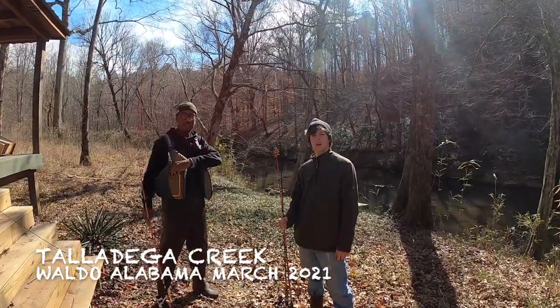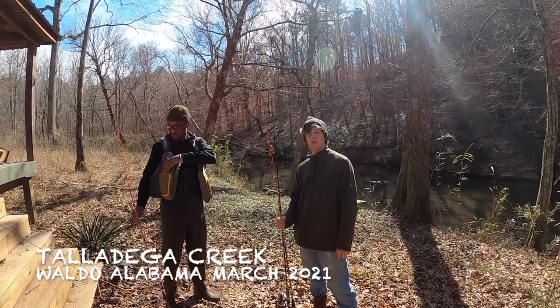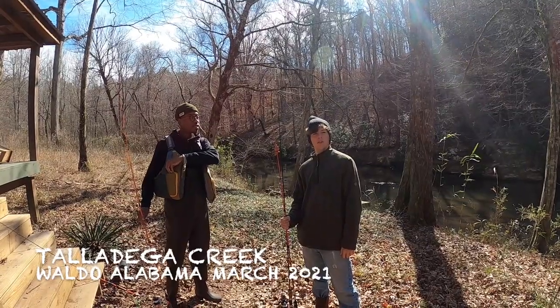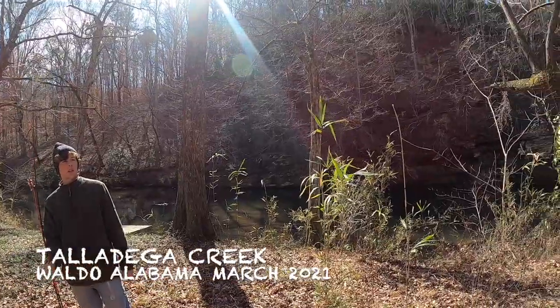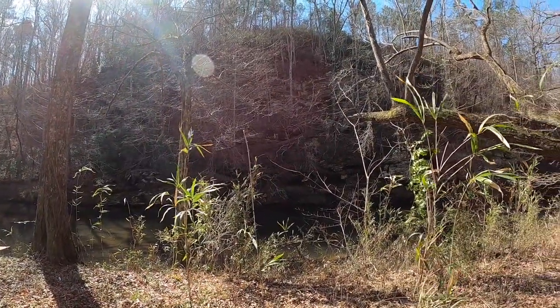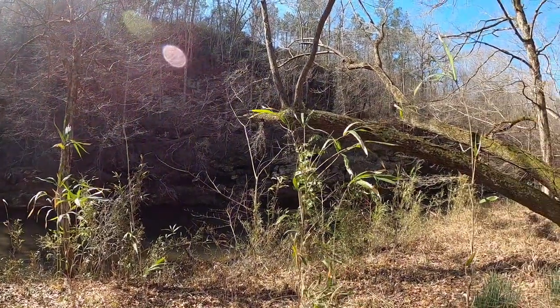So we're out here, HolloVision Outdoors. We're in Alabama, new state. And we're gonna see, we got a creek right here. We're gonna see if we can catch some creek bass, creek bream, creek anything.